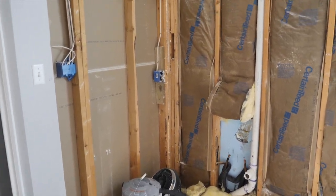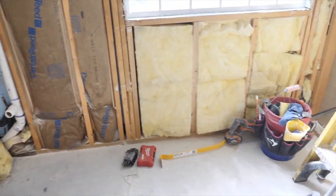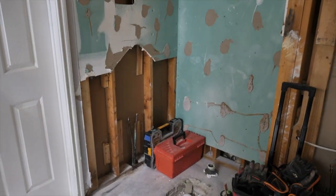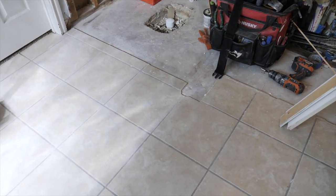Y'all, so demo is done for the day. We've got everything out. The vanity that was there, the bathtub, everything is gone. Got all of our plumbing capped off for today. That vanity's out and the shower's out. So tomorrow we'll start ripping up the tile floor and we'll be good to go.